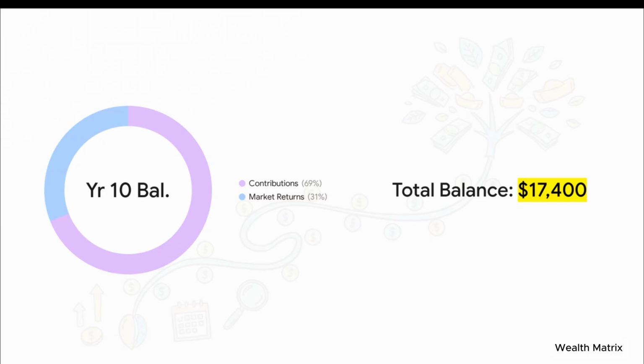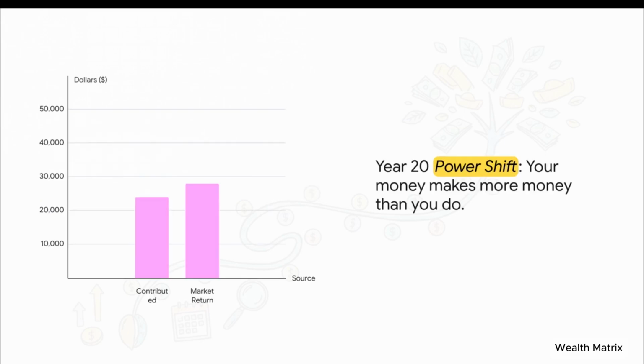And by this point, investing isn't really a discipline anymore. It's just your default. Honestly, stopping would feel like an anomaly. And here is where the ultimate power shift happens at year 20. You have contributed $24,000, but the market has generated $28,000. For the very first time, your money has made more money than you actually put in. Your total balance is roughly $52,000.